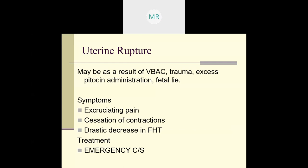Another high risk intrapartum challenge is uterine rupture. This is a serious OB injury. It occurs in 1 in like 15 to 2,000 births. It may be a result of a VBAC, vaginal birth after a C-section. It could be trauma, it could be excess Pitocin. Okay, so there's an excess of uterine contractions. And the fetal lie. It occurs more with multigravida moms. So moms have already had more than one pregnancy, a G2, G2, P2, so 2 deliveries, 2 pregnancies.